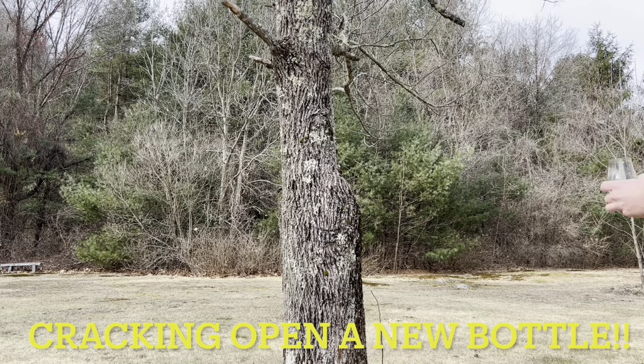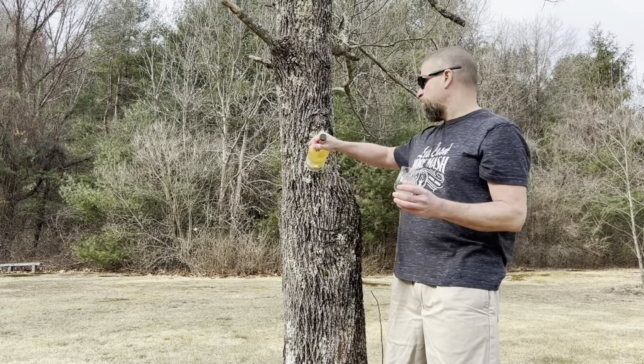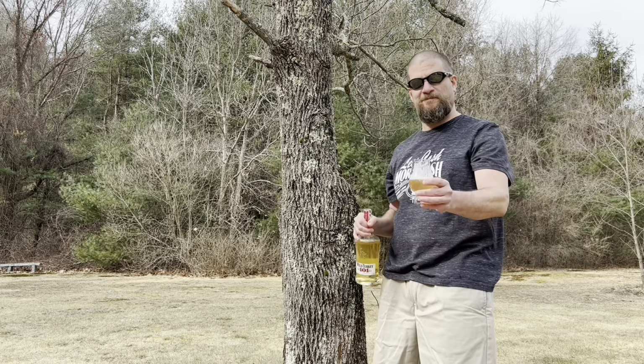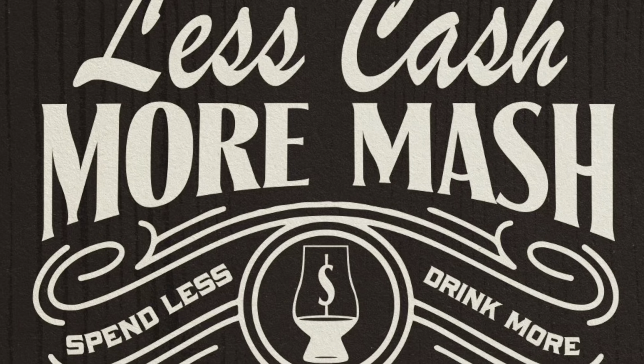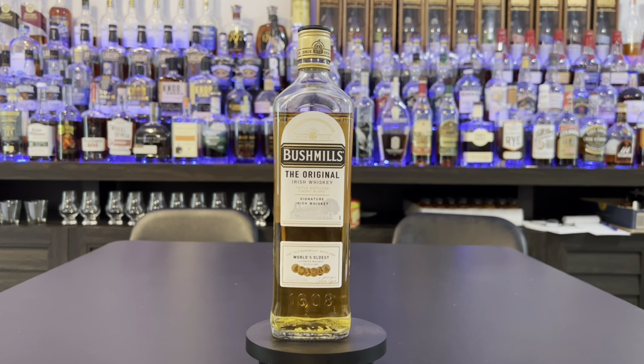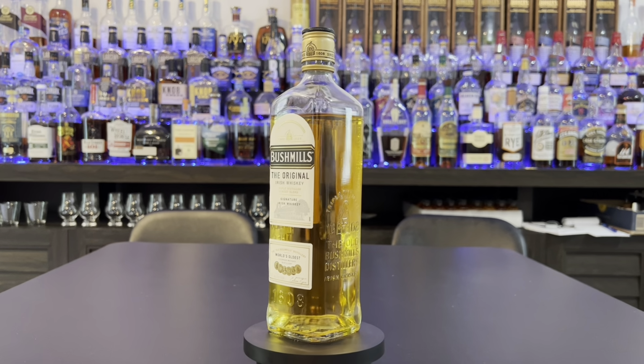Today we're cracking on a new bottle of Bushmills Irish whiskey. I'm actually shocked it took us this long to get around to doing this one, because normally if you're at a bar, there's Jameson and there's Bushmills. Probably true. We got this for approximately $29.99. This is an 80 proof whiskey, minimum of 3 years.